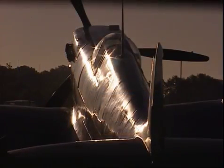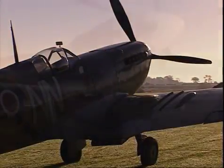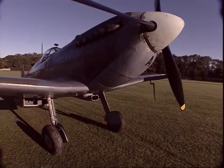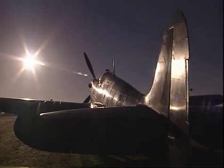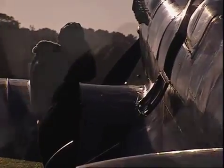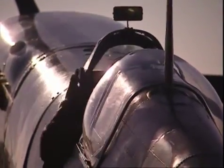The Spitfire as an aircraft was a thoroughbred. I think that with any airplane, if it looks right, it will fly right. And let's face it, Spitfire is the most beautiful airplane ever been made. The first time we flew it, you got into it, and it started up. Oh, it was fantastic.